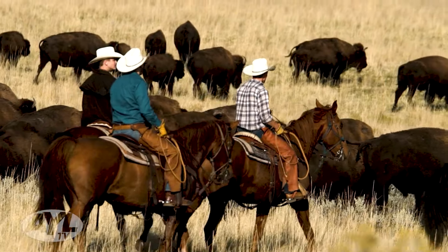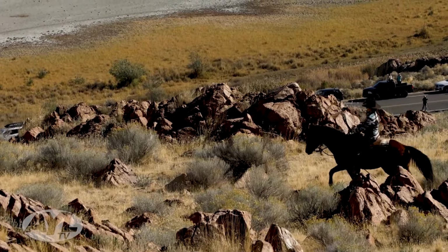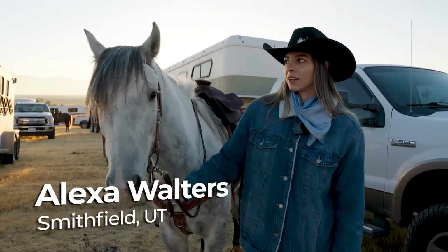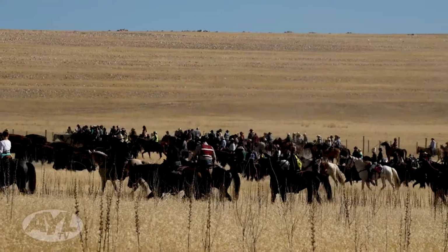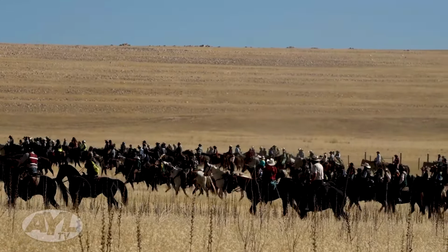To complete the Roundup, the Division of Utah State Parks utilizes volunteer ranchers and cowboys who are ecstatic to jump at the opportunity to work with these majestic creatures. I mean, it takes a lot of grit and determination. I think it takes a good horse for sure, and it takes having a good relationship with your horse. You have to be able to read each other and work together as a team to do it successfully and safely.